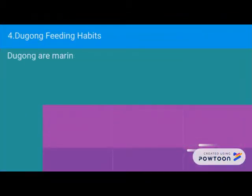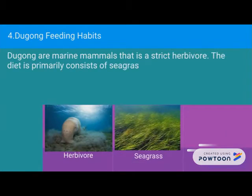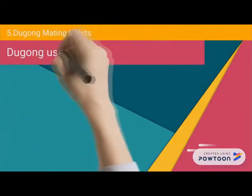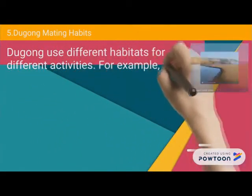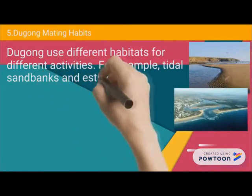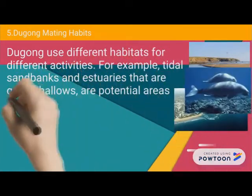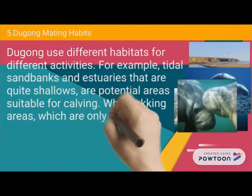Dugong are marine mammals that are strict herbivores. The diet mainly consists of seagrass, which is mostly found in the meadows of shallow water areas. Dugong use different habitats for different activities. For example, tidal sandbanks and estuaries that are quite shallow are potential areas for calving, while lacking areas are only used during mating season.